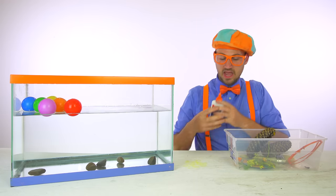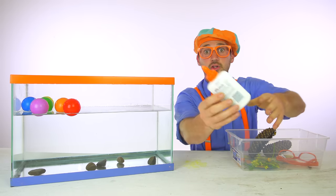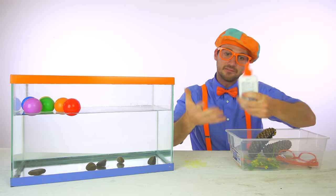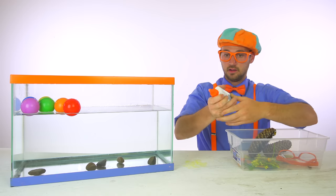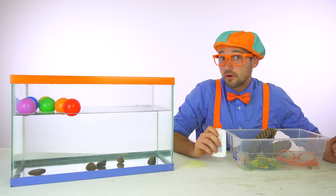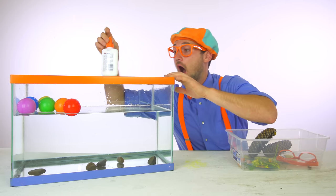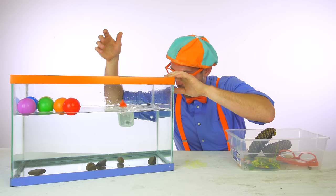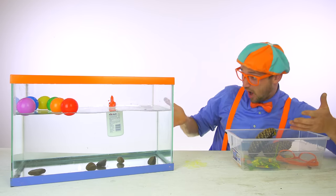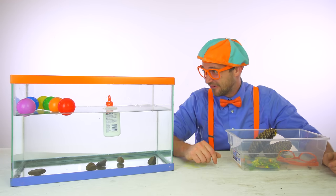Ooh, okay, some glue. Whoa, so slippery. Some glue. Okay, do you think it'll either sink or float? It's kinda heavy. It's plastic. Okay, I think I know. Do you think it'll sink or float? Okay, here we go. Whoa! It floated to the top. Wow. That is so cool.